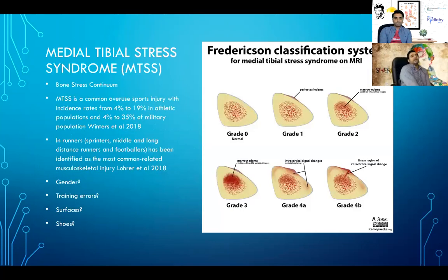What is it? Okay, so the way we class it, if I send a patient off for an MRI, I ask the radiographer to class it using the Fredrickson classification system. Now, this is very technical and I could go into this in detail, but I'm going to keep this plain so that everybody can understand. Essentially, you can see grade 0 to grade 4B. Most people will have a grade 2, which means there are some changes inside the bone. If you start going to grade 3 and grade 4, that means there are intracortical signal changes. If it's a grade 4B, that's actually a stress fracture.